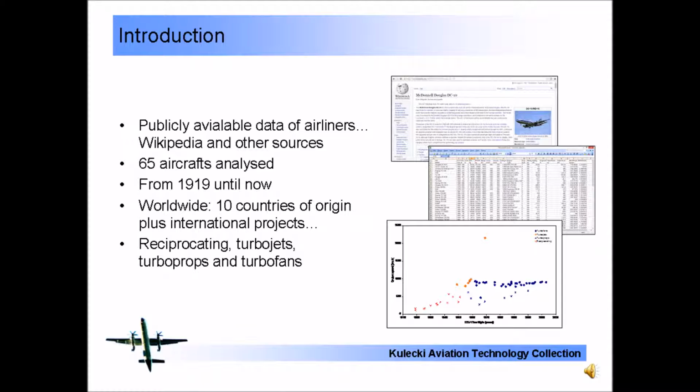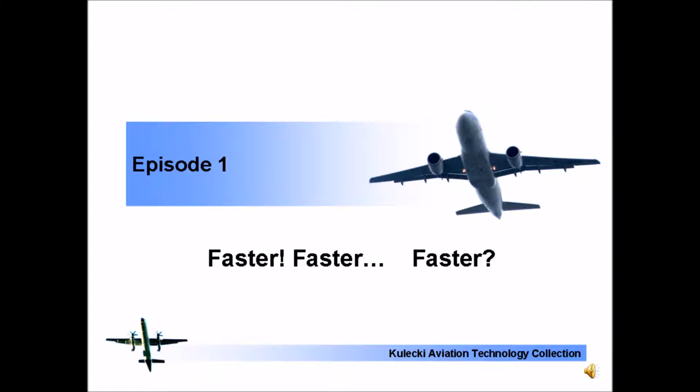The idea of the cycle is to take a look at the data of airliners from the very beginning until now. I took a look at 65 aircraft worldwide, including all the available sources of propulsion: reciprocating, turbojets, turboprops, and turbofans. All the data was collected into one Excel file, and I was trying to illustrate tendencies in aviation. So episode 1 is about velocity.